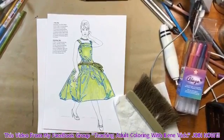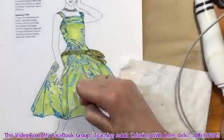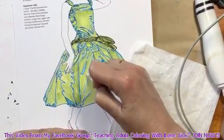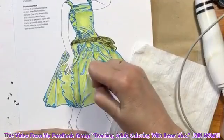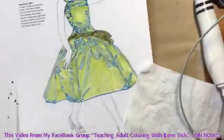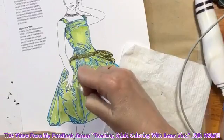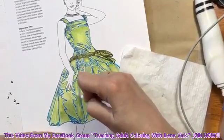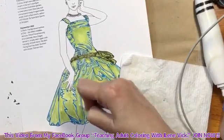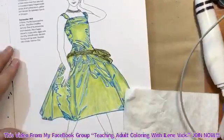Zoom in. Okay, does everybody see right here where I'm concentrating on the white, which is in the center, and that's giving me that nice fold look? So hit your outer edges just to get that initial softness, and then concentrate in the centers. Everybody see how I'm doing that?